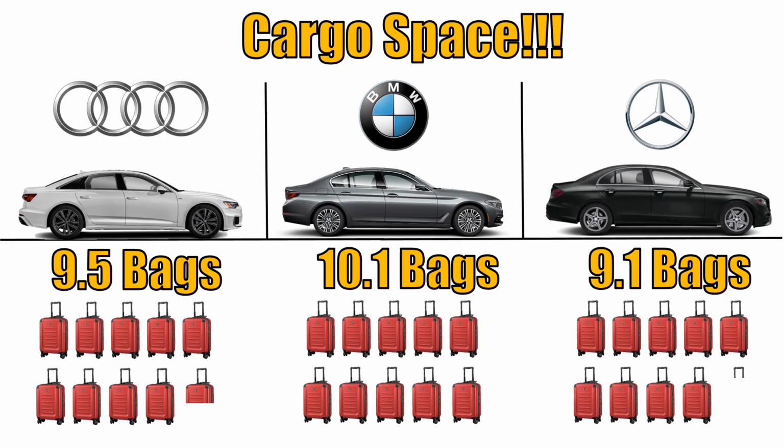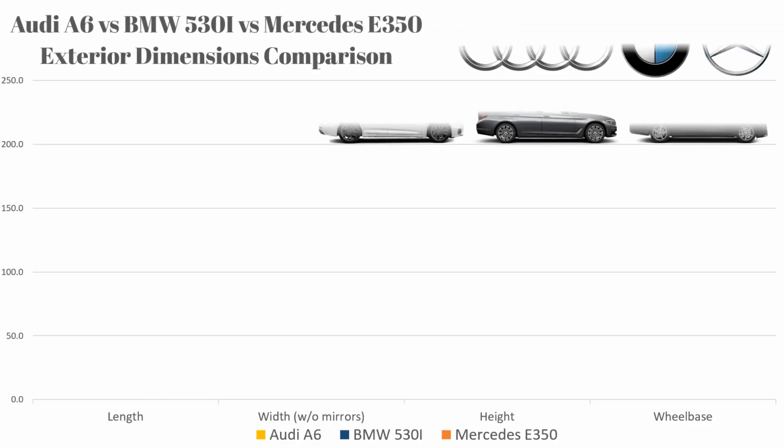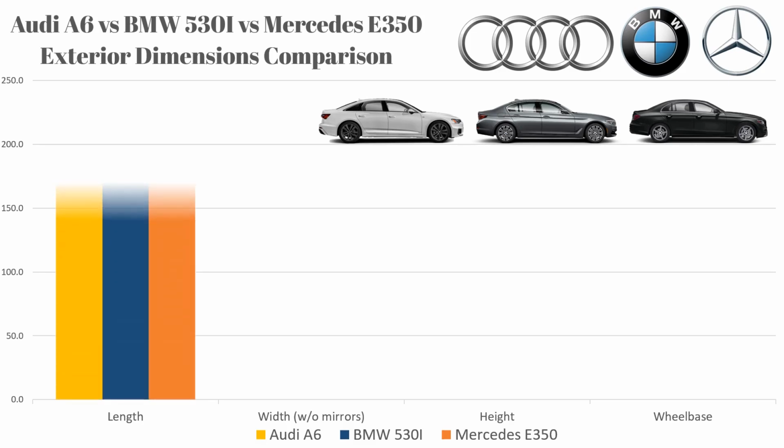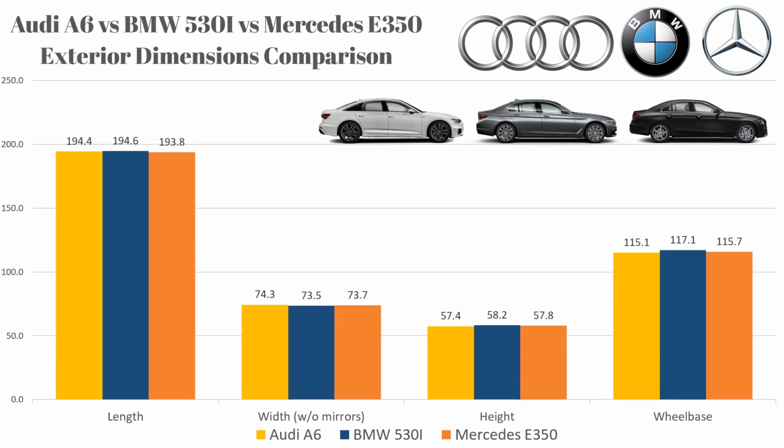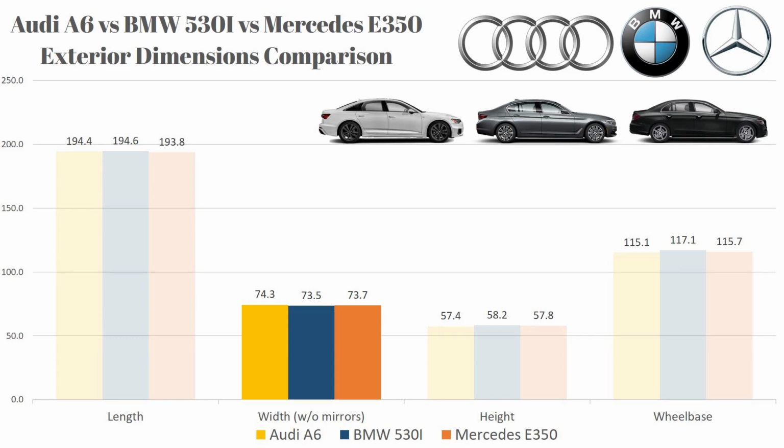Alright, so now let's move to the exterior of these cars. Here are the exterior dimensions for the A6, the 530, and the E350. The overall footprint of the BMW 530i is the largest as it's longer and taller than both the A6 and the E350. The Audi A6 is narrowly wider than the BMW is.